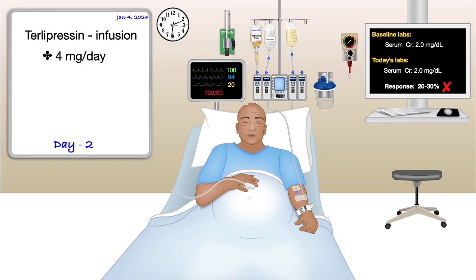Increase the dose to 4 milligrams per day. Then day 4, creatinine came down by 0.1 milligrams from 2 milligrams, 1.9 milligrams per deciliter. You can say no response. So increase to 6 milligrams per day of terlipressin infusion. Continue. And then by day 6, it looks like the creatinine is budging down. Now 1.7 milligrams per deciliter from a baseline of 2. Then you increase the dose to 8 milligrams per day of terlipressin infusion. And then what's happening? The creatinine came down to 1.5. It reached the target for defining response by day 8.